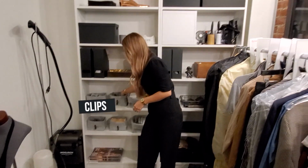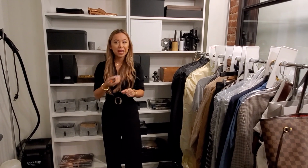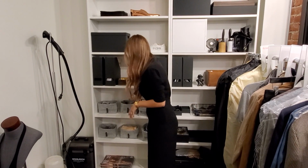We've got clips for photo shoots. If something's a little big, I'll just clip it in the back. It's a little thing that we do to kind of cheat it so it looks like it fits perfectly. So just labels, all of that fun stuff here.